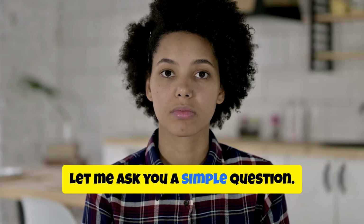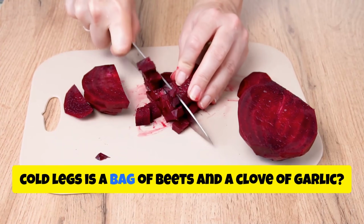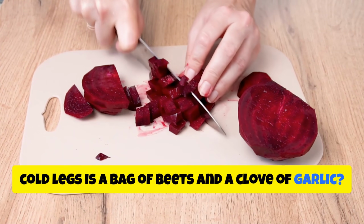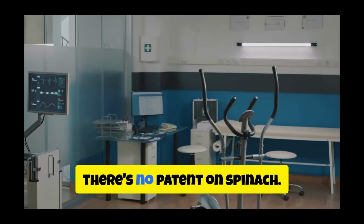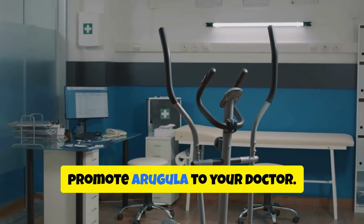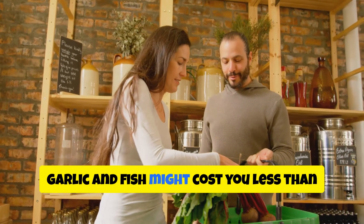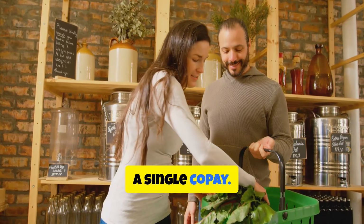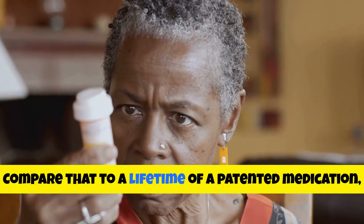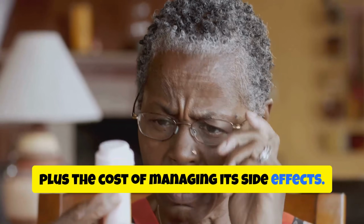Let me ask you a simple question. Who makes money when the answer to your cold legs is a bag of beets and a clove of garlic? Nobody. There's no patent on spinach. No sales rep is booking dinners to promote arugula to your doctor. A month of beets, greens, garlic, and fish might cost you less than a single copay. Compare that to a lifetime of a patented medication, plus the cost of managing its side effects.